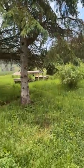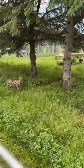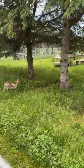Alrighty, everyone. Little Diva's hunting a bird that's flying around her good eye tree here. You can see that tail flickering.